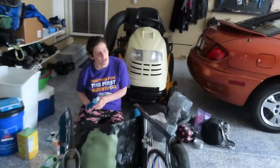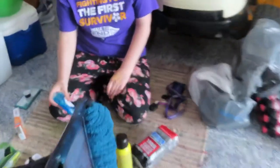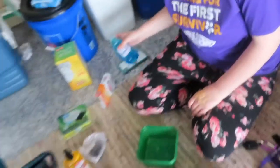Note to self, you're not supposed to get it on your skin. Why? It says don't get it on your skin. Well, you're not really supposed to, no. But it got on my skin. Now my skin smells like oranges. It's fine. So, that is what we're doing.